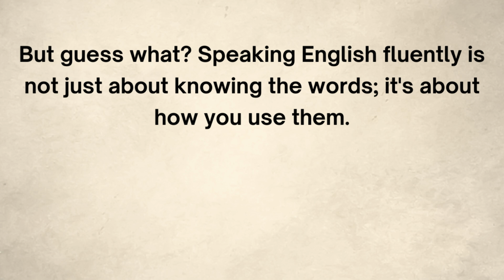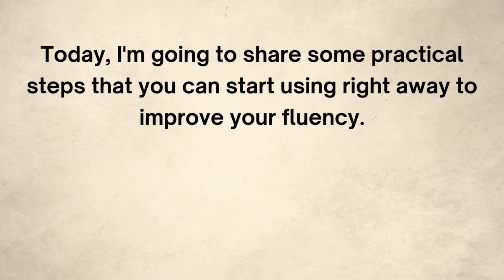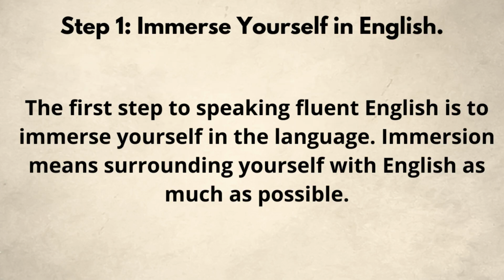But guess what? Speaking English fluently is not just about knowing the words, it's about how you use them. Today, I'm going to share some practical steps that you can start using right away to improve your fluency. Step 1. Immerse yourself in English. The first step to speaking fluent English is to immerse yourself in the language.